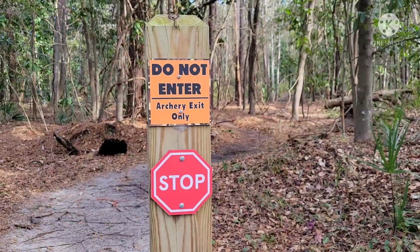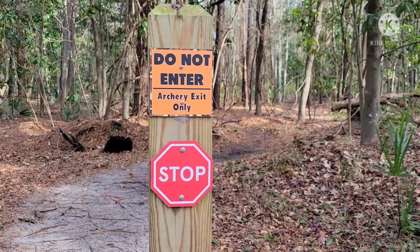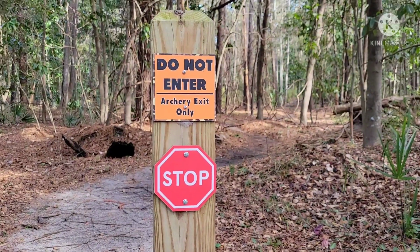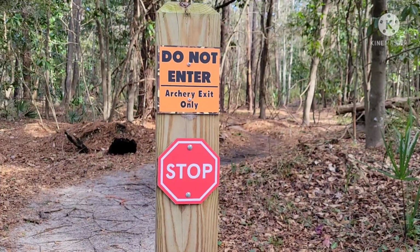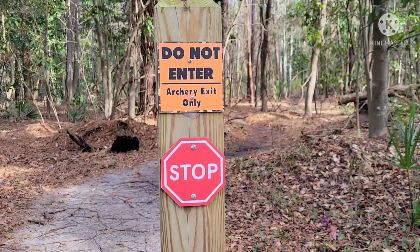So this park also has an archery place. It has a range, it has 3D targets, and it's got this archery course. So one other thing to kind of be mindful of while you're out here.